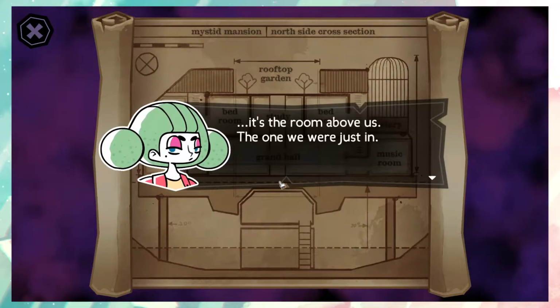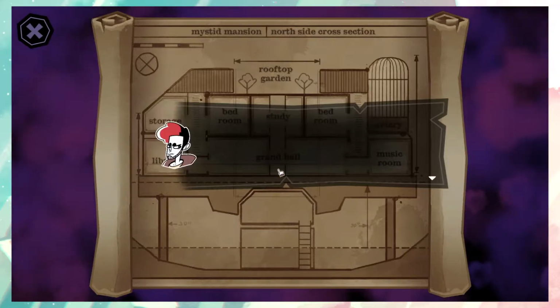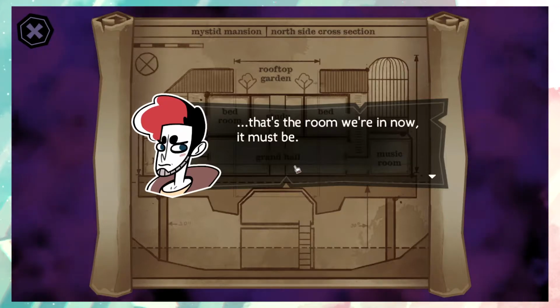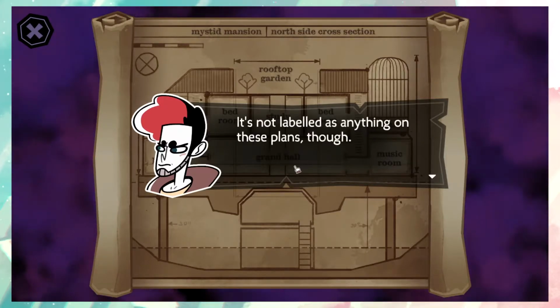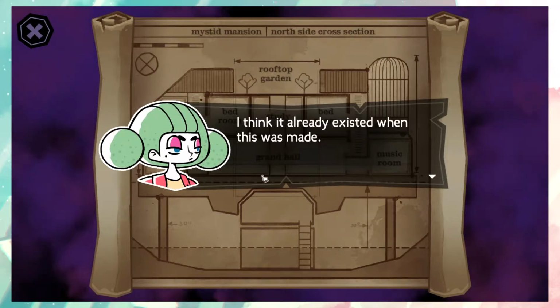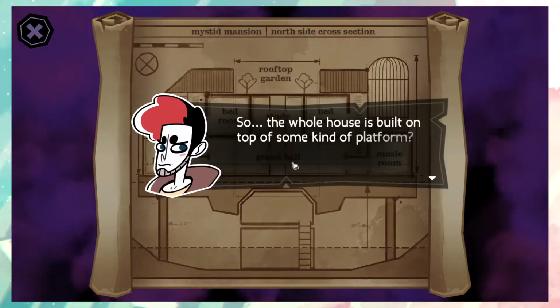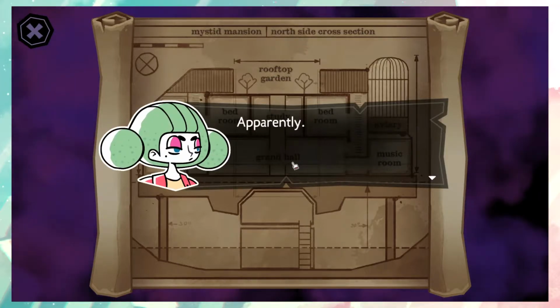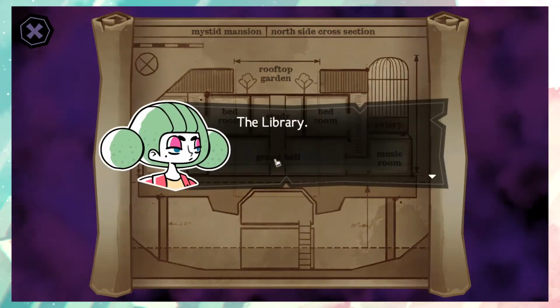Huh. It's the room above us, the one we were just in. The laboratory? Yeah. That's the room we're in now. It must be. It's not labeled as anything on these plans though. I think it already existed when this was made. So the whole house is built on top of some kind of platform, apparently. The library.